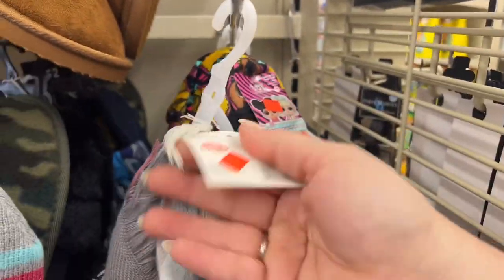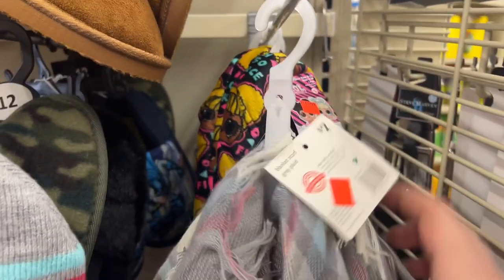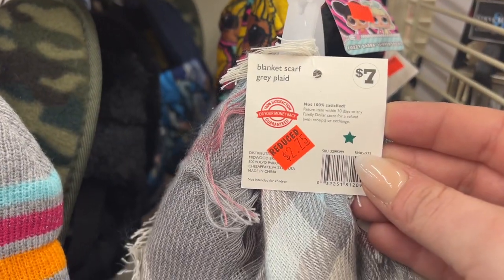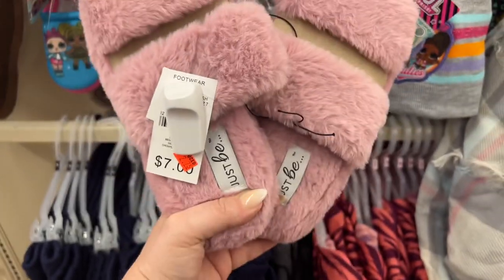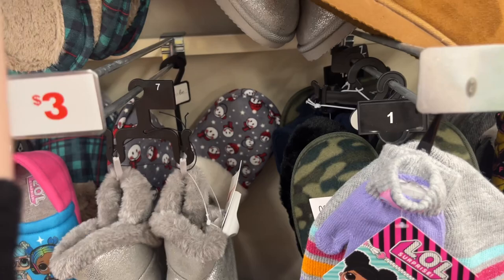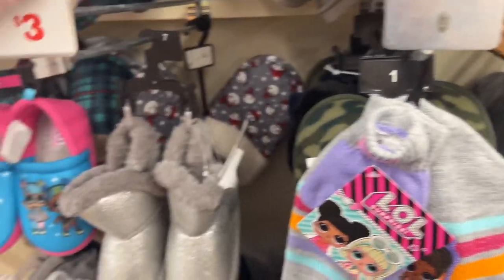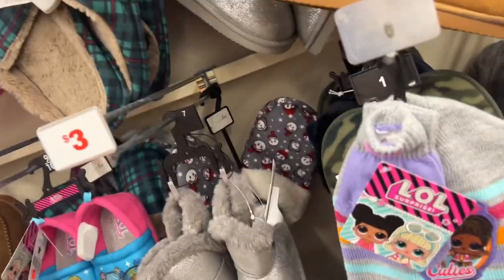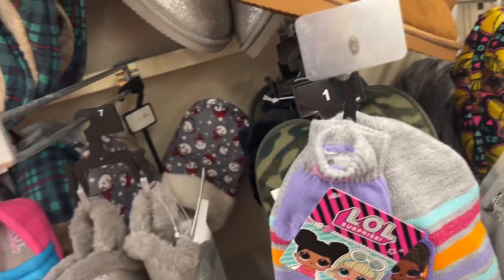These were $7 and now these scarves, blanket scarves, are now $2.75. It was $7 for $2.75. They have these. I'm gonna hook them up here. Oops. I wish they had a better system of how they hook up. And I'm filming with one hand. I'll hook that back up.